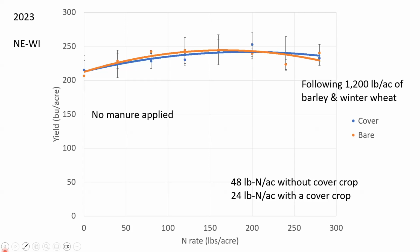So what's driving this? Is it because there's not an excess of nitrogen in the soil because of the manure applications? Is it something special about the spring barley that tends to not have that negative impact? What is it? So to continue a lot of this work, I think there's a lot of great ideas that are out there for how to manage all this.